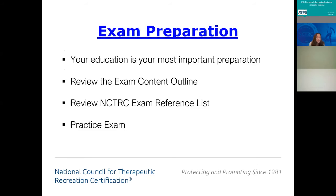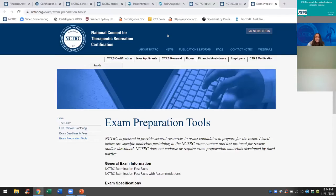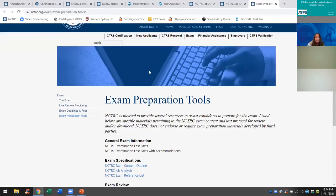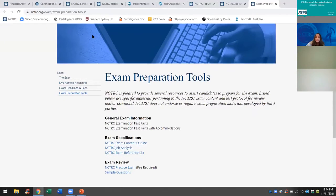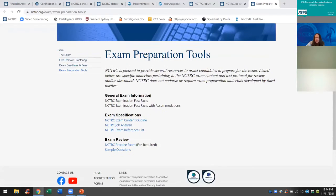And so when it comes to exam preparation, we definitely want to make sure that individuals are prepared before they even go on to take this exam. And so again, you as mentors are going to be crucial in this. We want to make sure that the students understand that their education is really the most important tool. But if they want further tools, on the NCTRC website, right under exam, you'll have exam preparation tools. And as you scroll down, there's a couple of different features that I want to highlight.